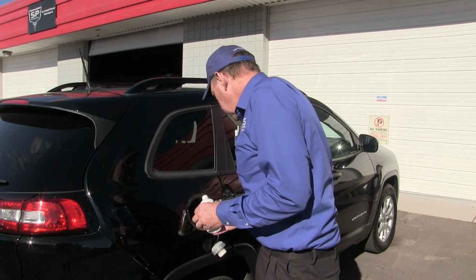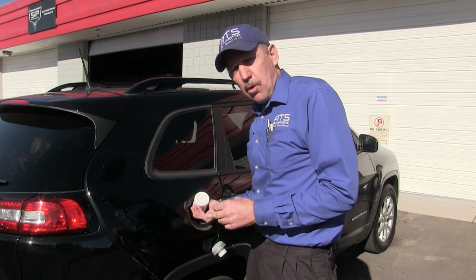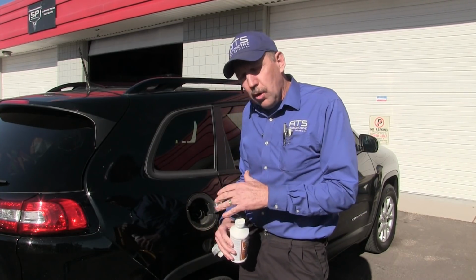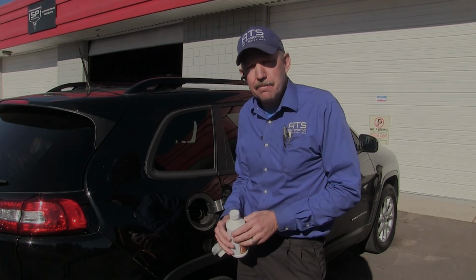So we're going to go ahead and get this put in, and we want to add this usually to a quarter to a half tank. And once that's filled, now this will be run with the fuel in through that injector. It will clean the injector so we don't have a comeback.